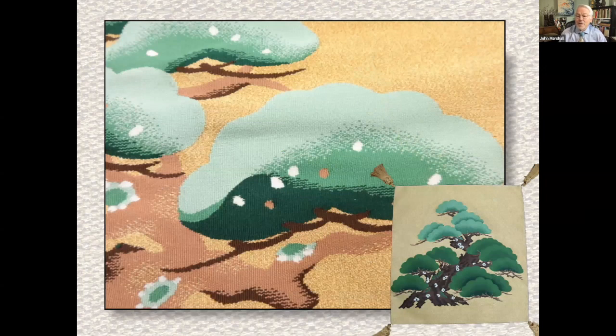This type of weaving is called tsume tsuzure. Tsume means fingernail. Tsuzure is this type of tapestry weaving. And this is an example of something woven with that technique. You can see the fukusa at the bottom and you see the tassels on it. Most often, when a fukusa is being used, it almost always has tassels on it.